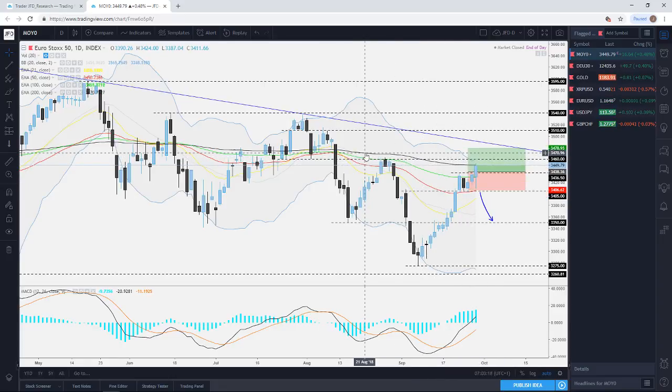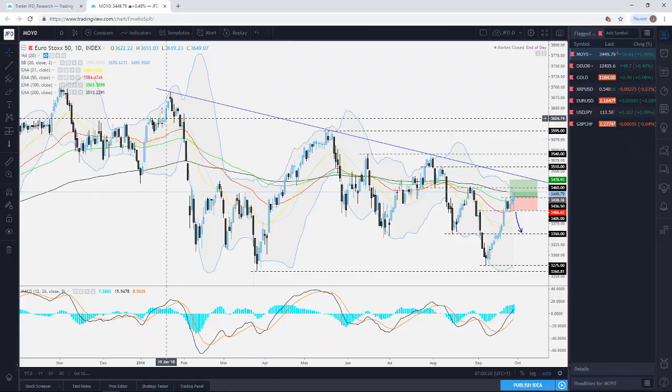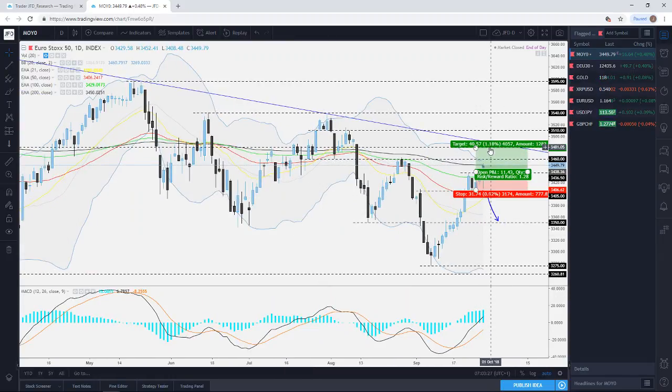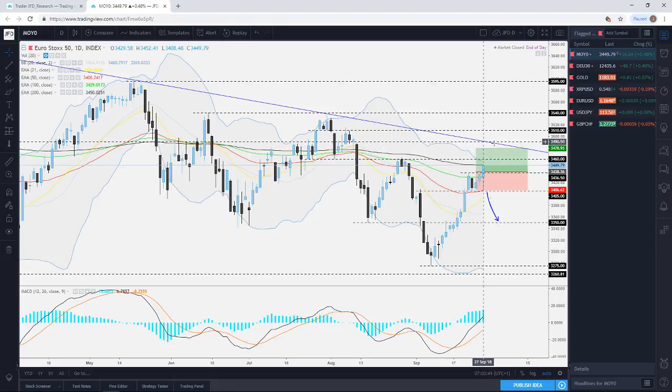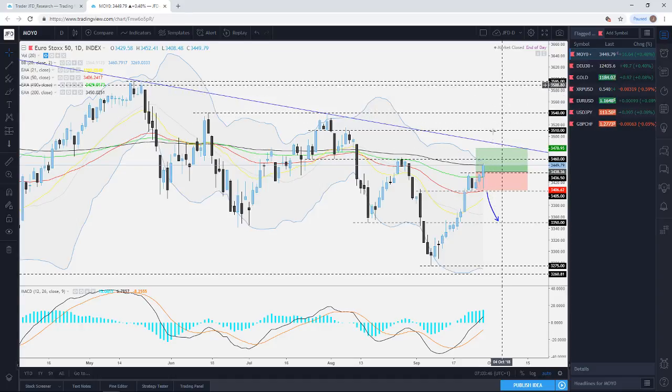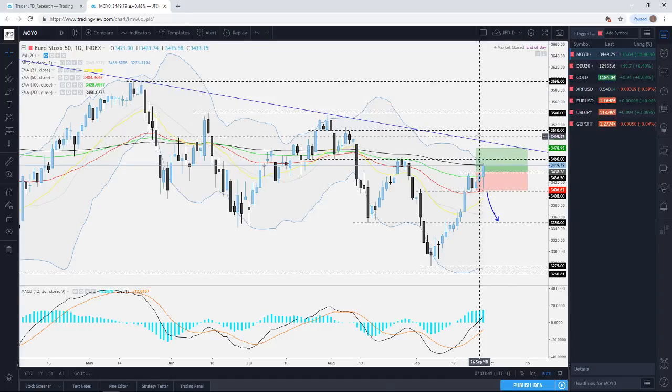Further acceleration could lead towards a test of 3460, but if that doesn't hold, have a look at this downside resistance line running since around the 23rd of January. This area could prove to be a nice potential area of resistance, where the price could stall initially until the bulls and the bears figure out who takes control. Either we get a break, which could lead to higher levels, or this holds and we roll over and move down again.